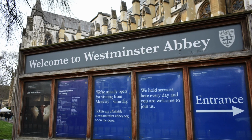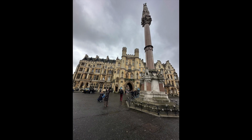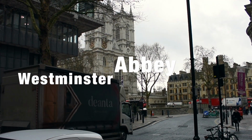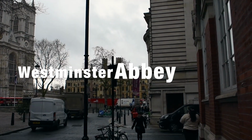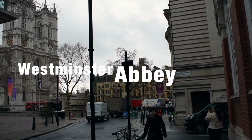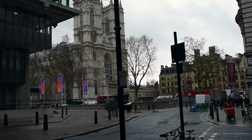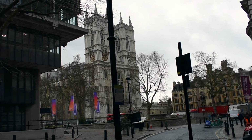Of course, we made it to where all the major attractions are at. And here goes the Abbey, Westminster Abbey. Very beautiful, of course. And in the area, you also find the Big Ben there. You find the London Eye, which is the Sky Wheel. And it's all close by, so it's pretty quick.